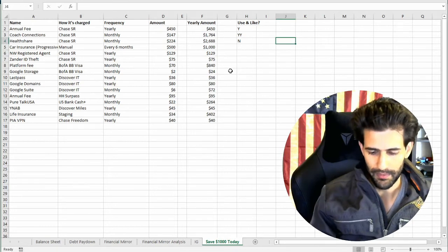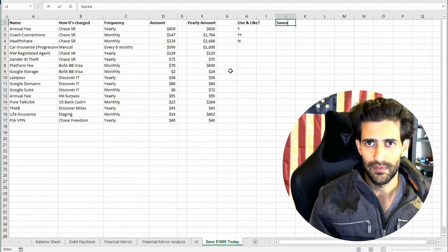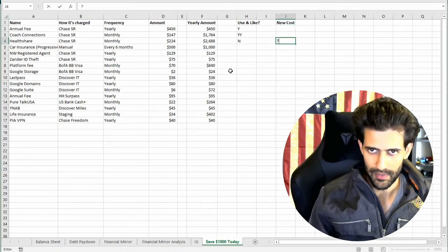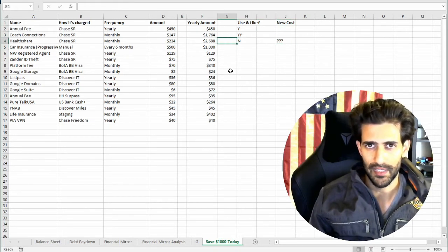I'm going to put a column here. I'm going to call it savable, or I'm going to put new cost. So there's probably something better, cheaper, that I can get, the same exact thing. Because I never use it.